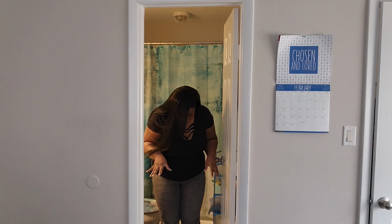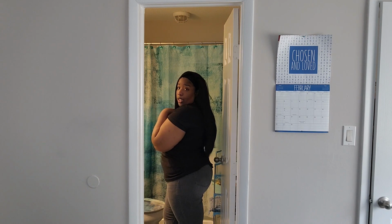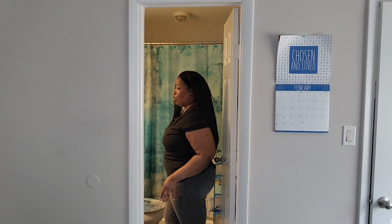And then today I got on my Fashion Nova. I got on some gray pants. I forget what they're called. And I think I got this shirt from Rainbow. I got this shirt from Rainbow. And I got the pants from Fashion Nova. Of course, it was a deal.